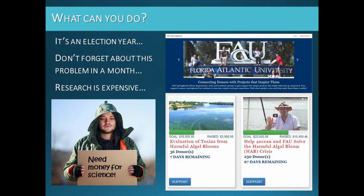So what can you do? It's an election year. You all know this. Use the power that you have. If this upsets you and you want to see the state and federal government take action, talk to your representatives, talk to your senators, talk to your county commissioners, and say you want to see them take action. This is when we have the power and can get the political will to do something. And I urge you all to use that power.